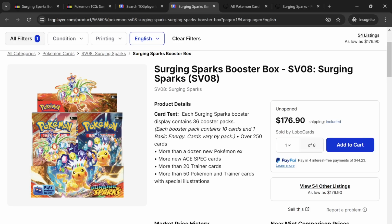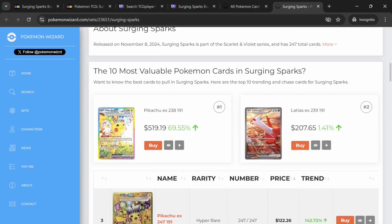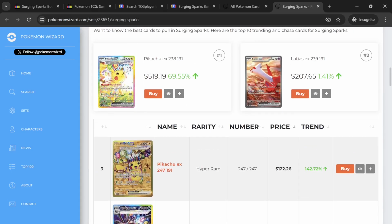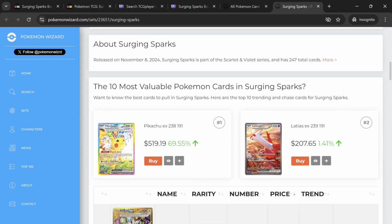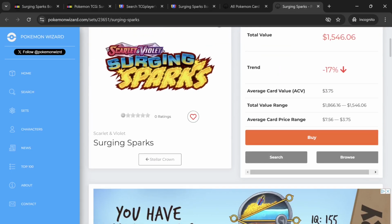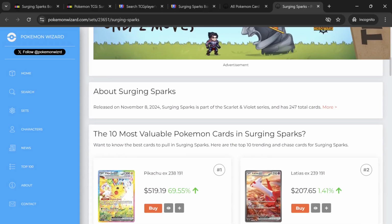If you're able to snag some for like 165 or so, I would definitely recommend getting in on the set, because with the market right now, this set is showing no signs of stopping, especially with what the Pikachus are doing. It's funny, some people try to say this is like Vivid Voltage. This is absolutely not Vivid Voltage. Obviously it's not Evolving Skies, but it's definitely not Vivid Voltage. If I had to compare it to Sword and Shield, I would say Surging Sparks is up there in the top 5 sets for Scarlet and Violet so far.